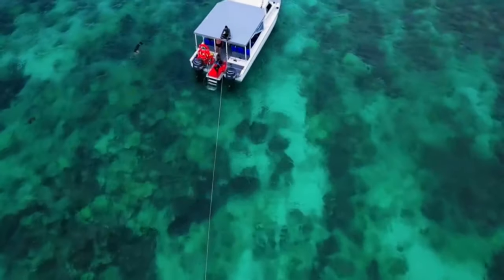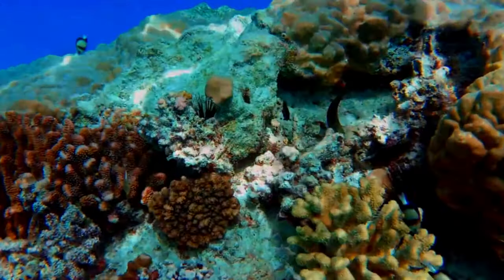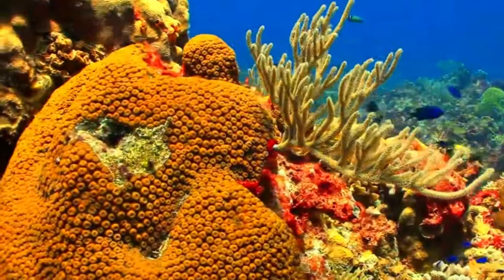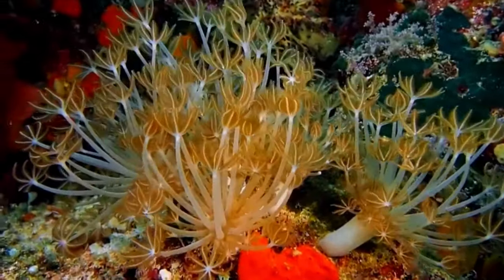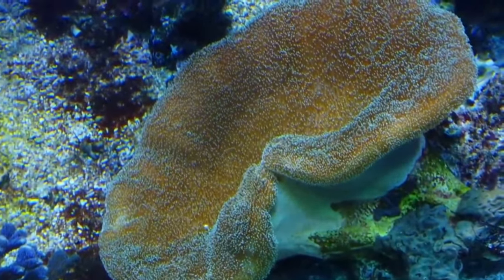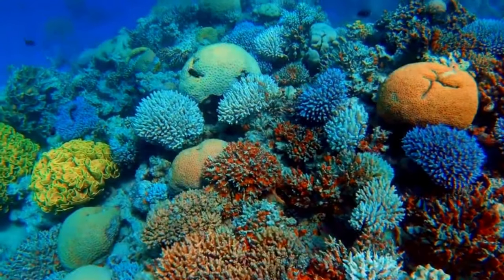The tropical shallow Indo-Pacific waters off northern Australia, southern New Guinea, as well as numerous islands of Indonesia, the Philippines, and Malaysia are well known for their beautiful coral reefs. These are some of the most diverse ecosystems in the world.